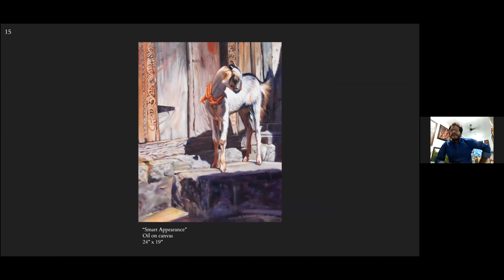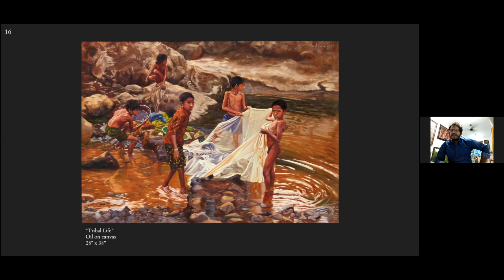Smart Appearance, oil on canvas, and the size is 24 by 19 inches. Tribal Life, oil on canvas, 28 by 38 inches. Near my village. This is the tribal life I'm capturing on my canvas.